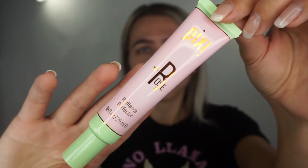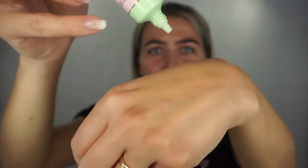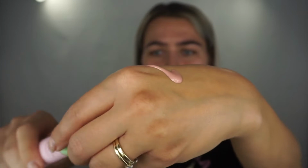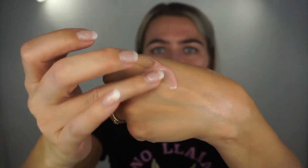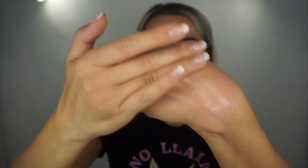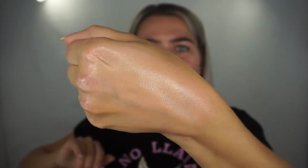Sounds to me more like a highlighter, so I think we're gonna use this as a highlighter, but we're just gonna check this now. I wonder how it looks. Oh, I think it is like a liquid highlighter. Okay, so this is gonna be one of the last steps. Okay, looks interesting, but not too much. A little bit goes a long way. Oh, I love this. This gives like a glass skin effect, you guys. Very nice rosy smell once again. Literally smells like rose water.